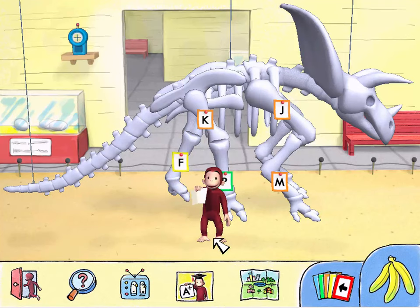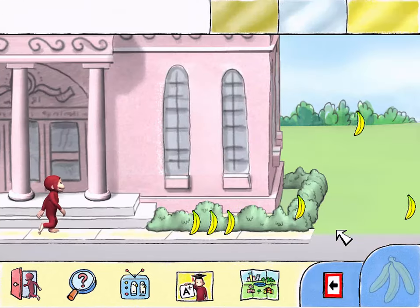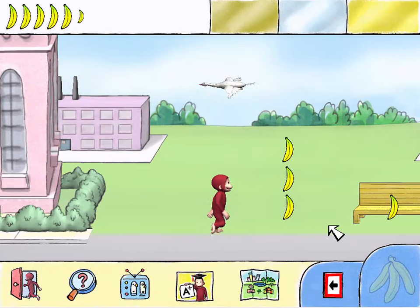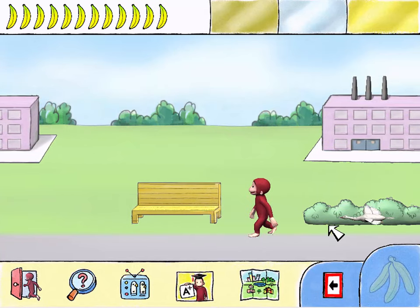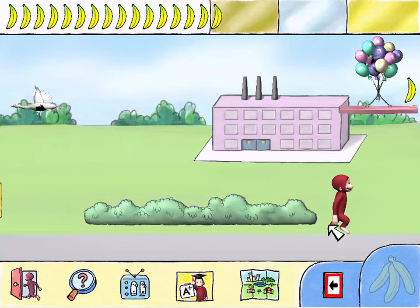Great job! George found the next piece of the note, but there were still more pieces missing. Only 3 pieces left. George searched for the pieces of the note. Use the arrow keys on your keyboard to move George toward the bananas and away from danger. Press the space bar to jump. Yes!